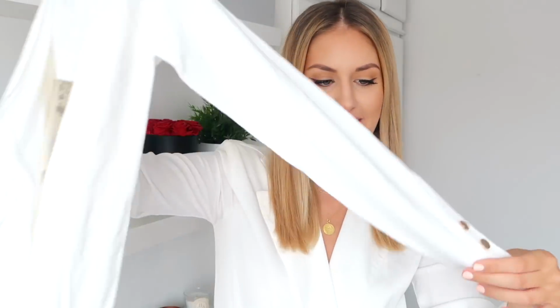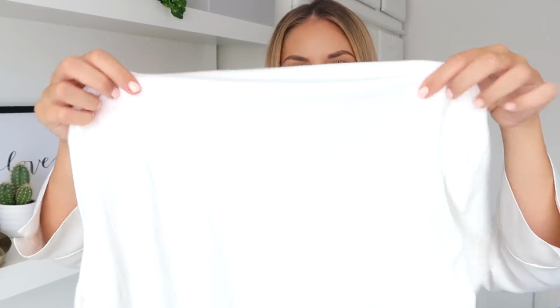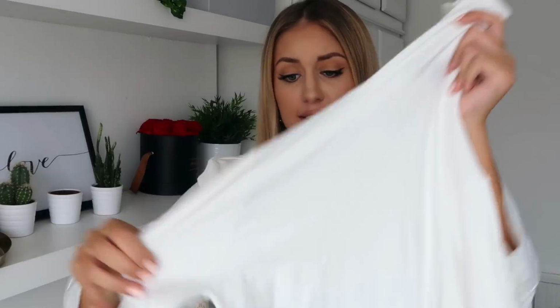We're on to the second box now, and the first thing I've got is this cream, or actually it's pretty white, yeah, it's white. White roll neck, kind of very finely ribbed top. It's just a very basic piece that I'm hoping will go with lots. It has these little buttons down the sleeve. Yeah, but I'm hoping it's going to look nice on. I got it in a size small and it was $19.99.